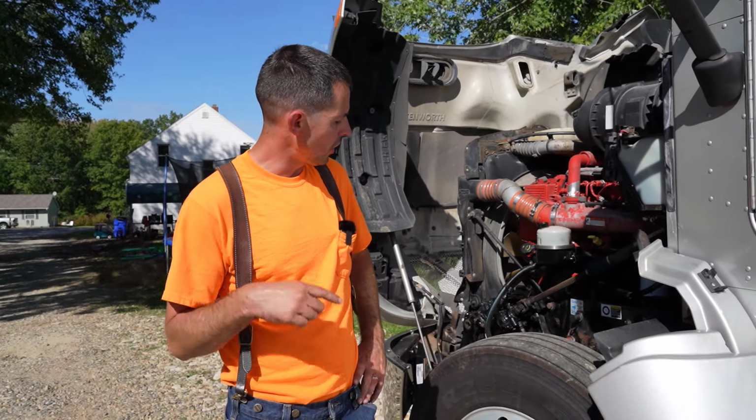So that's kind of my 2 cents, guys, and I'll leave it at that, and you can pick it apart. That's pretty much it. Okay, guys, so we're back outside the truck here, and the only other thing I wanted to mention, when you're looking at a used truck, I'm big on tires.